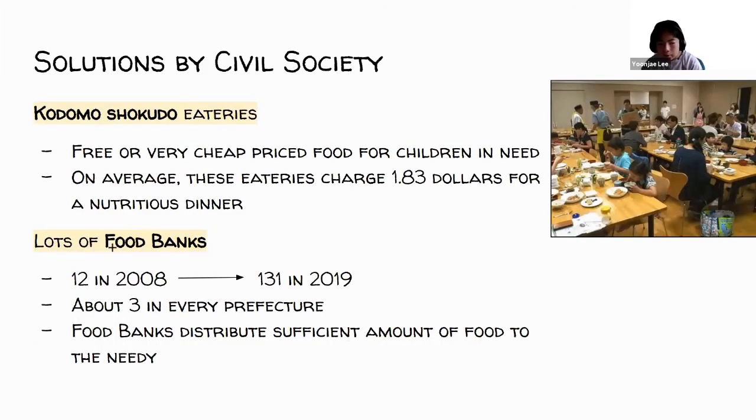So this is solutions by civil society. You should note that this is not solutions from the government, but actually solutions by the civil society. In Japan, there are children restaurants called the Kodomo Shokudo eateries, which have free or very cheap priced food for children in need. On average, these eateries charge $1.83 for a nutritious dinner.